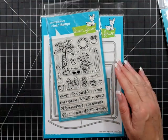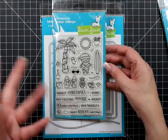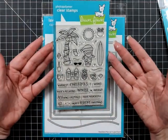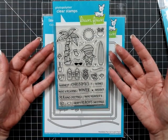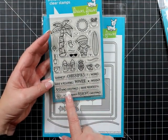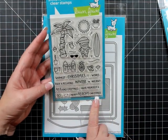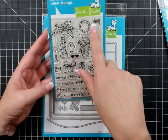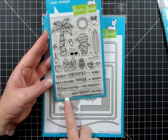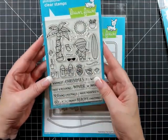Okay, next one is another Christmas one. Yeah, I know, I've already done my Christmas cards, but clearly I'm going to do more, as I said before. This one is Beachy Christmas. This is for us here in Australia. So warmest Christmas wishes. Have a relaxing winter, but you can have a relaxing holiday. Season's greetings. Have yourself a merry beachy Christmas. So we've got little faces you could put on bits and pieces, like the sun. Some little eyeballs, which might be hard to see, but surfboard. Anyway, I think it's gorgeous.